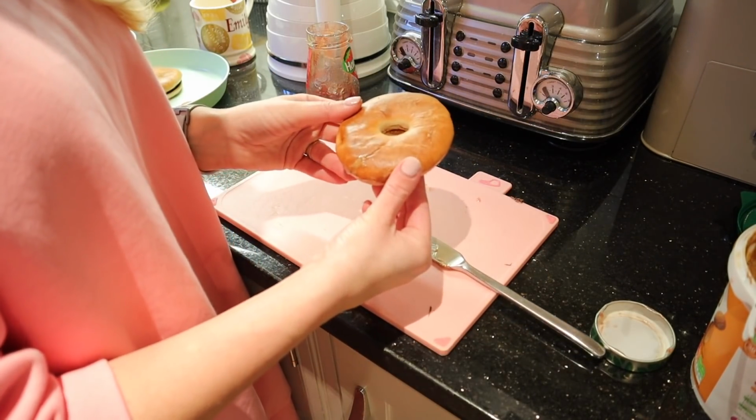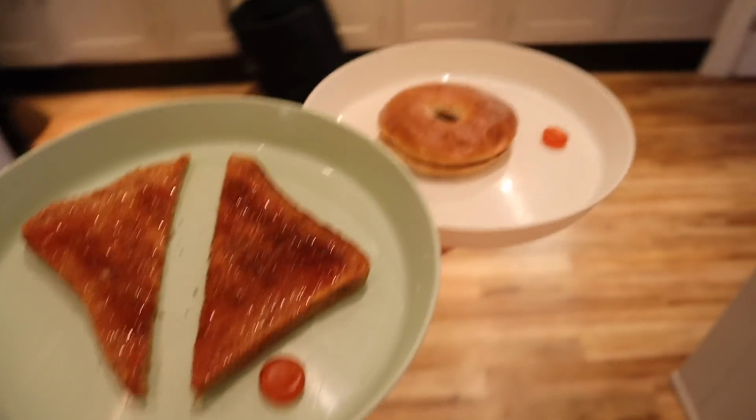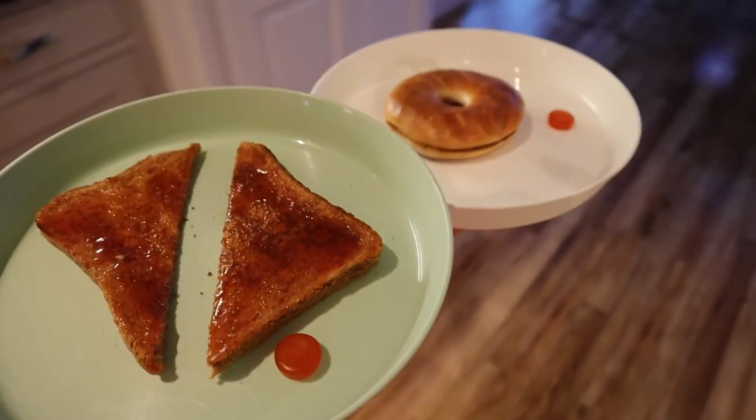So yeah, that is pretty much how they have it. They like it closed, and they'll just hold the whole bagel and eat that for breakfast.